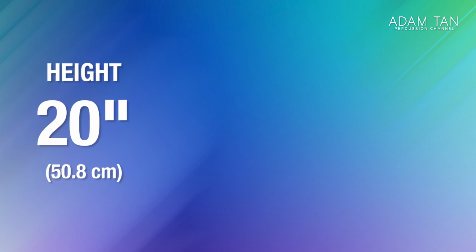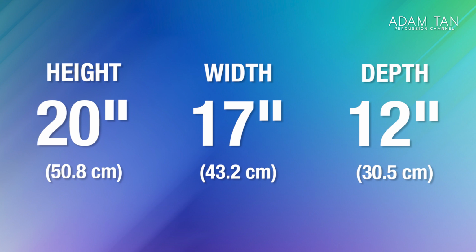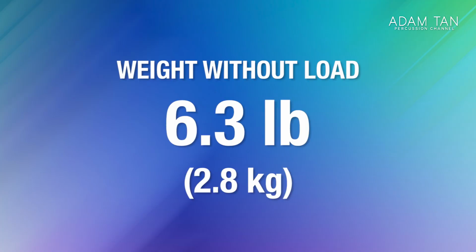For example, the Marimba One mallet bag, which is an all-in-one backpack, the Adam Smart Pack, which is more expensive than this one and is also an all-in-one backpack. It's definitely not a budget option, but it's certainly not the most expensive bag out there either. The dimensions of the bag are 20 inches high, 17 inches wide, and 12 inches deep, which is huge. And we will talk more about this size issue later on in this video, but it's huge. And as for the weight of this bag, it weighs 6.3 pounds or 2.8 kilos without anything inside it, which is actually quite heavy for something that's empty.